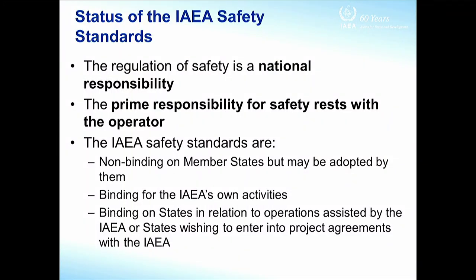So in relation to our operations assisting states, and for our own activities, so any work that we do with radioactive material, we have to meet our own safety standards in that respect. So although states do not have to use them, we'll find towards the end of the presentation that increasingly many states do use the safety standards, and for different reasons.